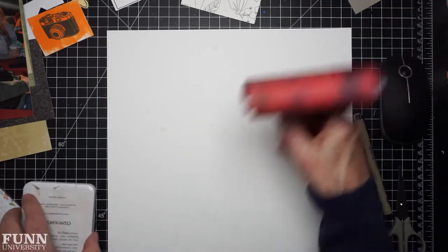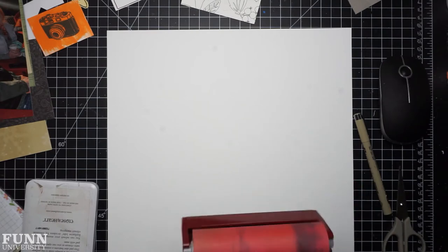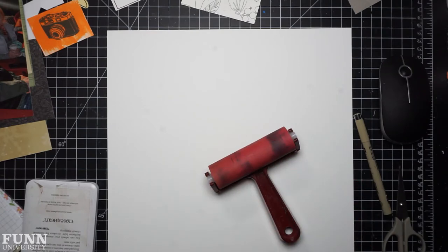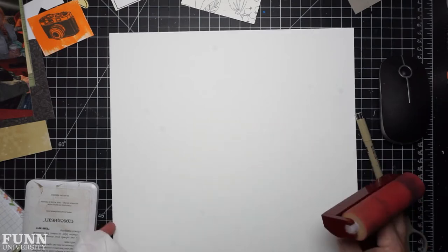And we're going to pull out this little guy, Mr. Brayer from way back when. And I think I have what I need, but maybe I don't. Yep, I do. Now, it may not be wet enough. I've been playing with my brayer, so I want to clean it before we get started.